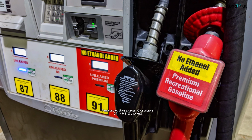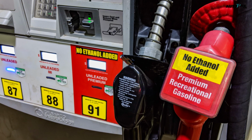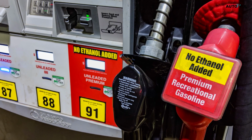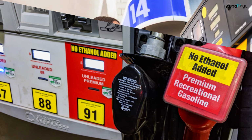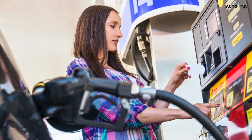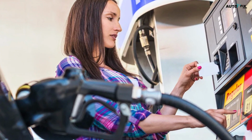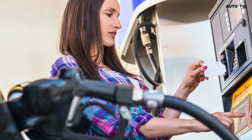Premium unleaded gasoline, 91-93 octane. Premium unleaded gasoline has the highest octane rating and is recommended for high-performance vehicles, luxury cars, and those with turbocharged or supercharged engines. Using premium fuel in these vehicles can help prevent engine knocking and ensure optimal performance.